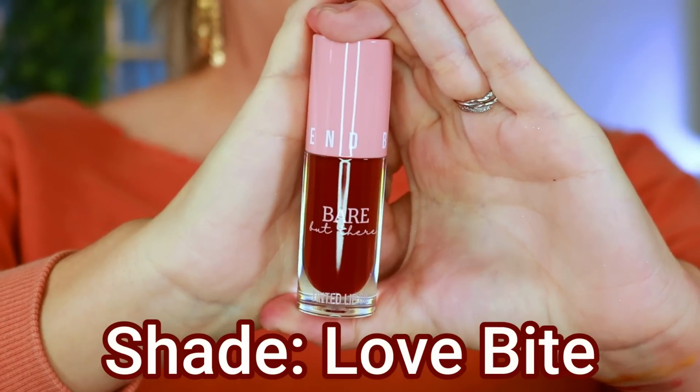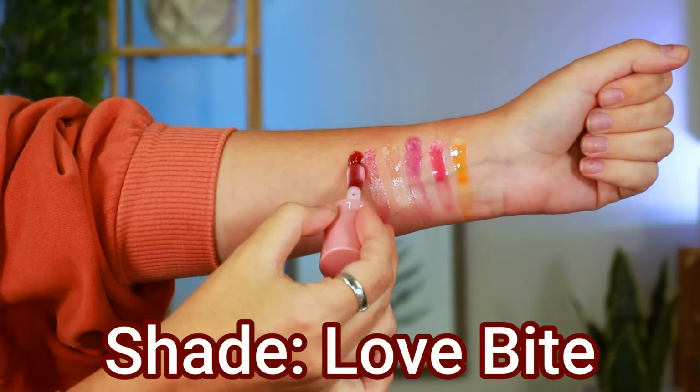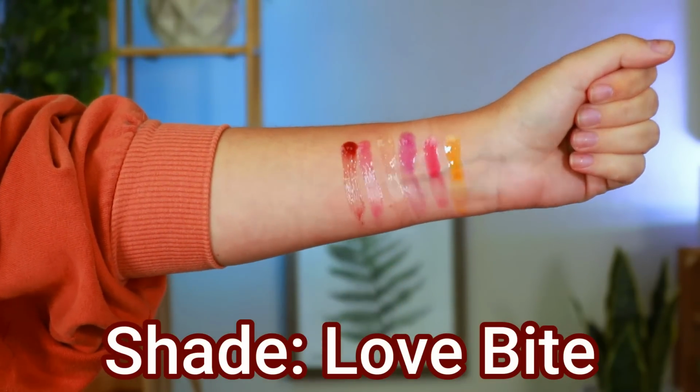Last but not least, we do have the shade called Love Bite, and this is going to be a beautiful brick brown tint. I feel like this is going to be really pretty, especially during the fall season. I feel like this is going to make a really pretty color. So let me show you guys what it looks like.